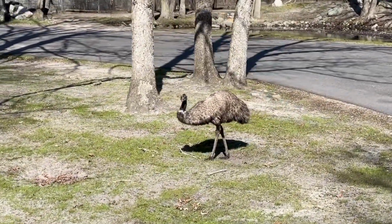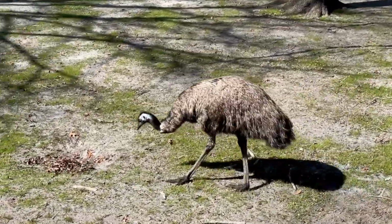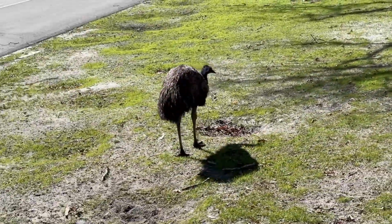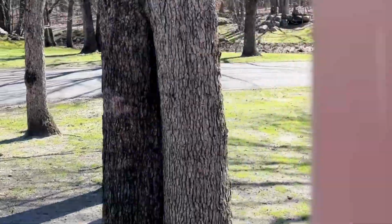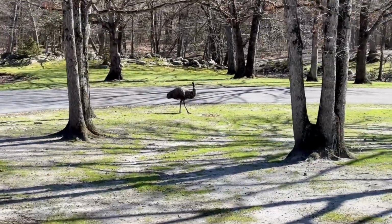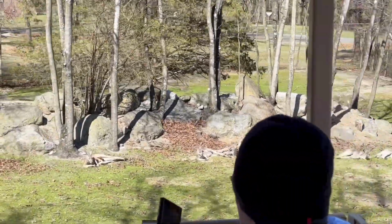They stand about 6 feet tall. They do not fly. Their wings are so small from non-use. They just sit there. They have a little tiny claw at the end. They're useless. Right? They have 3 very, very sharp toes. And they have the distinction of being in the movies. Emerald in color and also very difficult to break into.